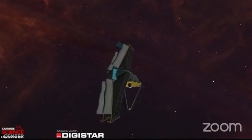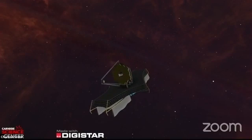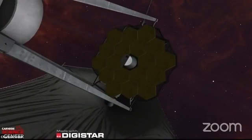So we'll learn more about our own solar system. We'll be looking at the atmospheres of exoplanets orbiting other stars. And we'll even be looking out at the earliest light from the first galaxies. We're going to show you a quick redshift demo.